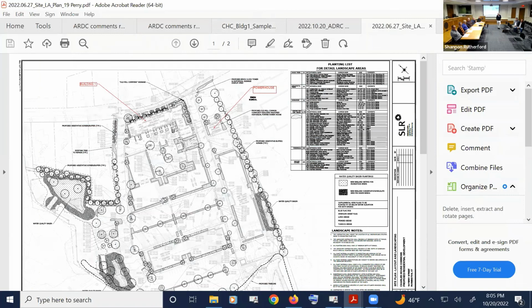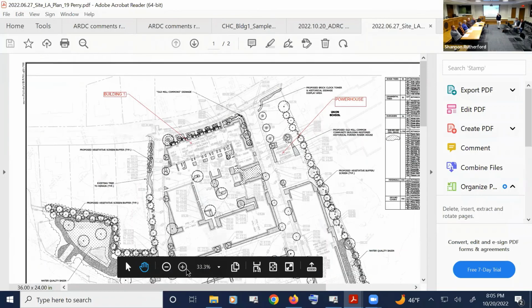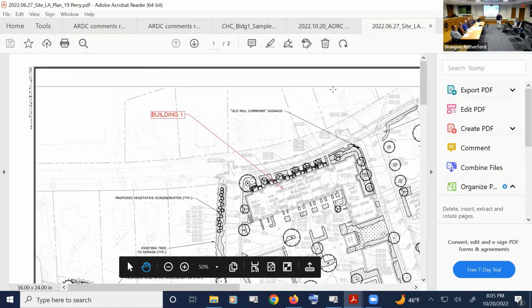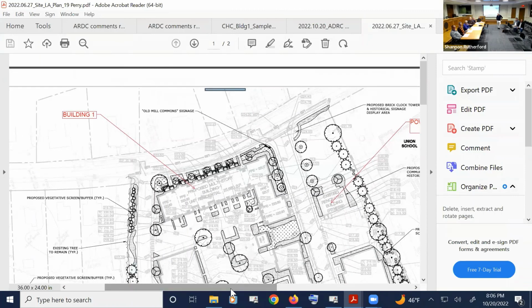All those units that front on Perry Street will have the appearance of a front stoop, a couple of steps. That goes right along with Mike's elevation. All the parking is in the back. All these units, with the exception of the flats in the corner, have garage spaces in the back.